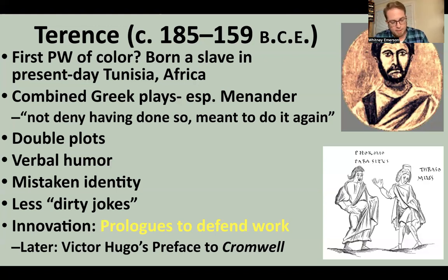This is an innovation that later on the Romantics, and Victor Hugo, sort of the poster child of the Romantic movement in the 1800s, makes use of. Victor Hugo writes the preface to Cromwell. He writes this play Cromwell, kind of a crappy play. Nobody really likes it. Nobody really reads it or produces it anymore. But the prologue to Cromwell was longer than the play itself, right? So the prologue that you're writing is longer than the actual thing that you're supposedly making a prologue for. Anyway, it was an example of how a playwright might use a prologue to defend their work. And Terence is the first one that we know to do that.